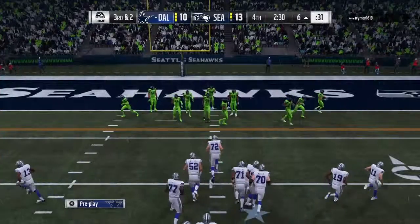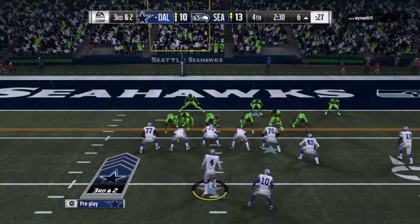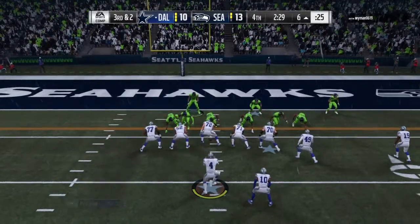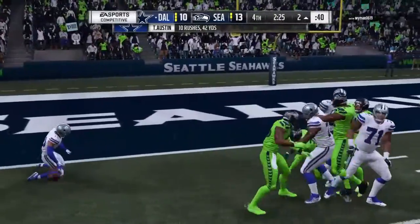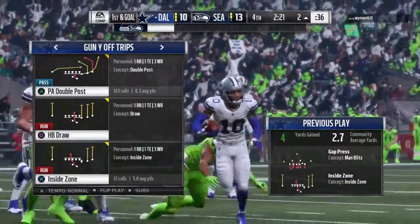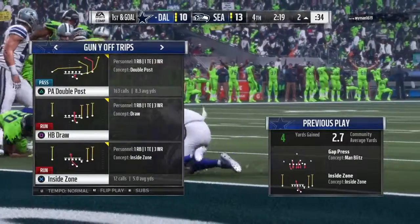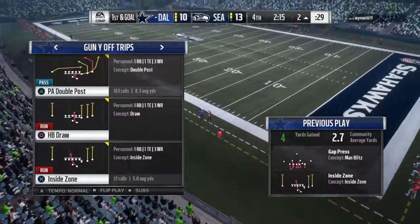This is 3rd and 2. Maybe the biggest play in this football game. Here we go. Wide eight. From the shotgun now, here's an inside give. And he won't have the touchdown, but he will have the first down as he's tackled at the 2. Give him a gain of 4, able to convert, and that sets up 1st and goal now.